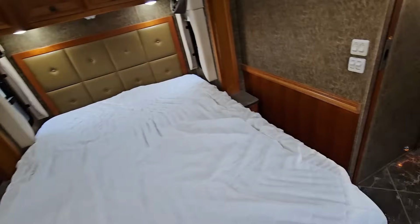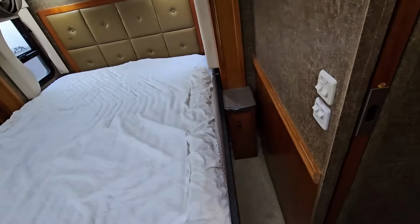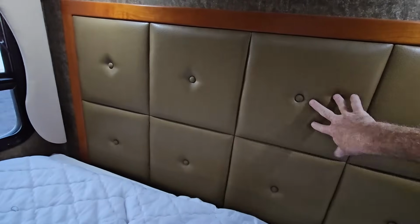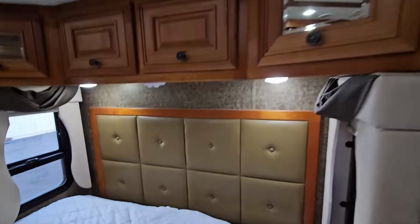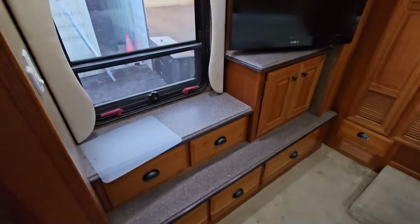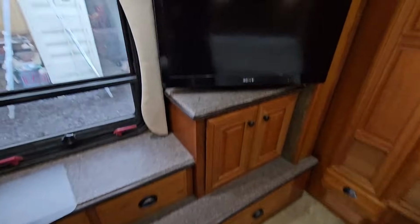It doesn't look like to me you could upgrade to a king size bed right here. The headboard isn't made out of the same material as the rest of the furniture, so it's not peeling. And of course, across from the bed will be the fourth slide out, where we're going to find all the dresser space, the bedroom TV, and the bedroom DVD entertainment center above right there.